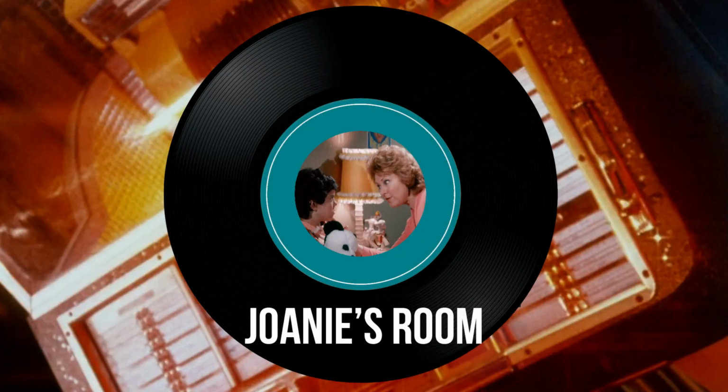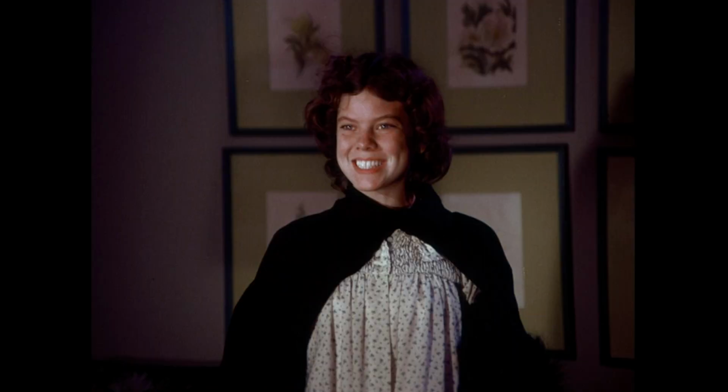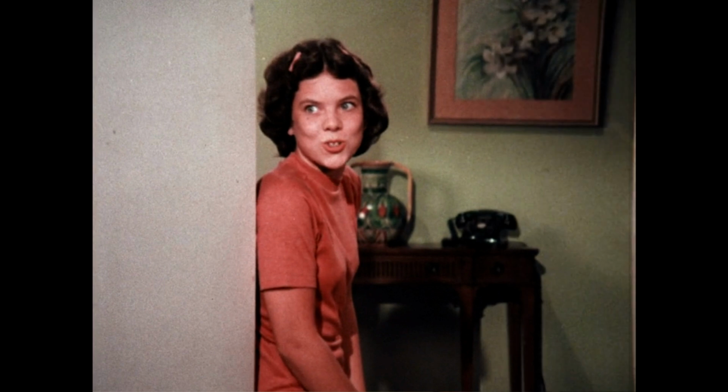Joanie's room. It seemed like Erin Moran, who played Joanie, grew into her role as the seasons went on. She developed that devilish grin, reveling in mischief and secrets and never wanting to be left out of anything. She was probably just like everyone else's little sister.